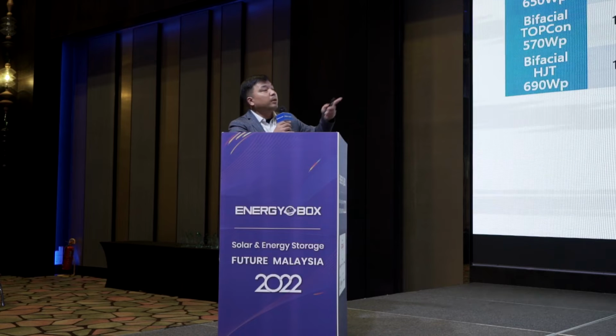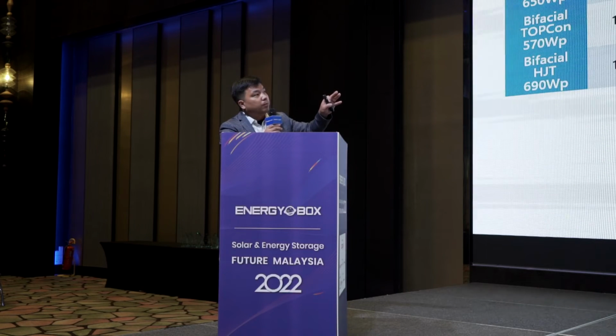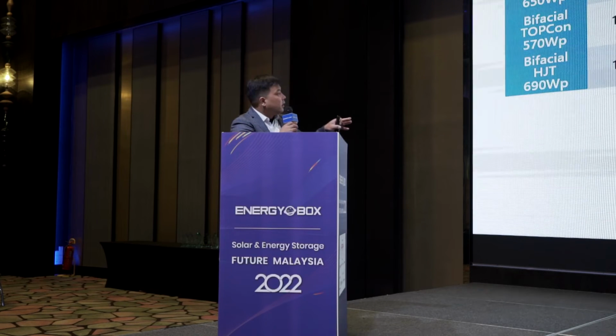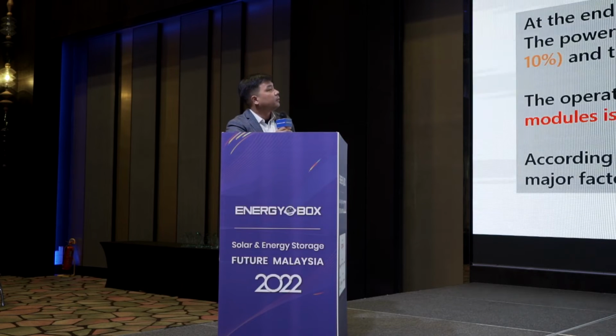And this is in the Middle East, like Abu Dhabi, a higher temperature place. We also set PERC as zero power generation gain over 25 years. TOPCon in this place compared to PERC gets 4.52%, and HJT is almost 10%. So especially in very high temperature places, N-type compared to P-type gives much better results. This is also the analysis.